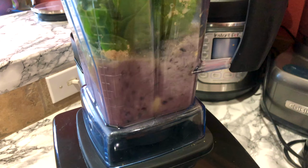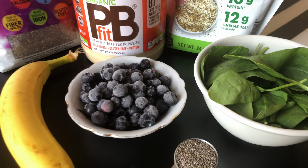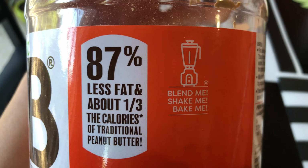And today I'm excited because I'm going to show you my favorite post-workout smoothie. It's packed with protein and fiber and antioxidants and omega-3s. You're going to want to try it. The best part is that I use a peanut butter protein powder that tastes so much like peanut butter, but doesn't have all the fat and the calories that regular peanut butter does. So you save so many calories.